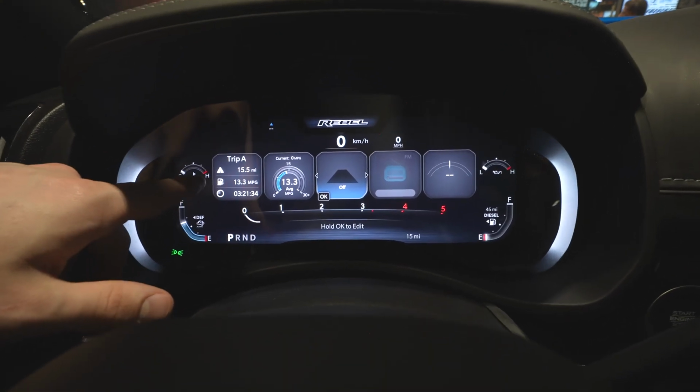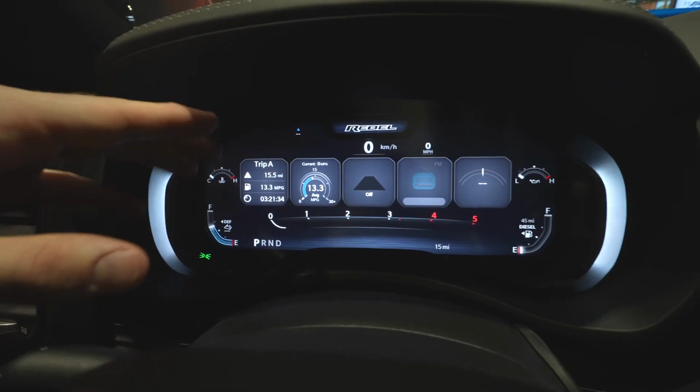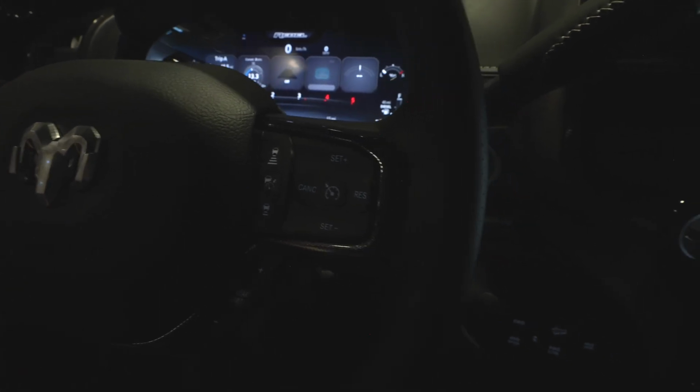So let's say you want to have trip A in the middle, and then you want to move the average miles per gallon over. You can do that. You can customize this whole thing, which is sweet. Then right here we have your steering wheel mounted call buttons. Over here we have your adaptive cruise control gap adjustment, regular cruise control buttons, and then your gear limiter right there.